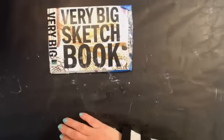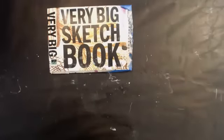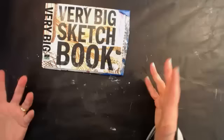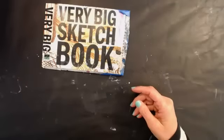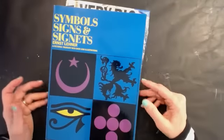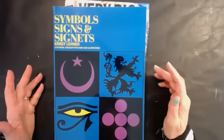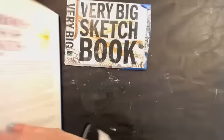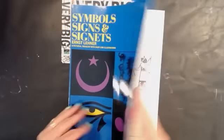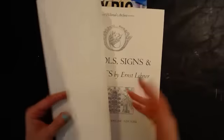But I heard her mention something about a sign and symbol book that she couldn't find in her room. I said, well, I bet it's the same one I have. I don't know if it is, but I remembered to pull the book out. It's Symbol, Signs, and Signets, and it's an older book. Is it Dover? Yes, it's Dover. I think I've even cut some pages out of it.